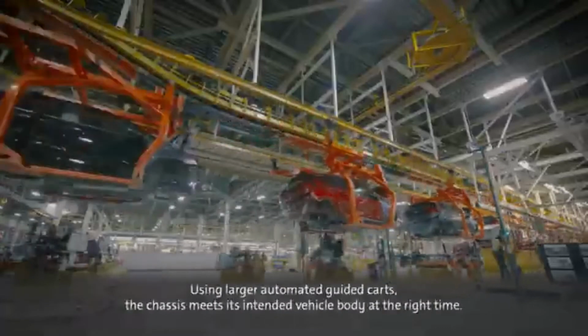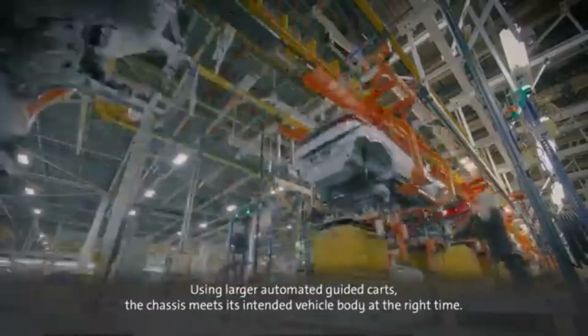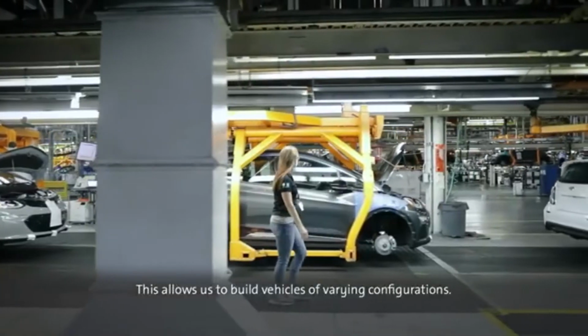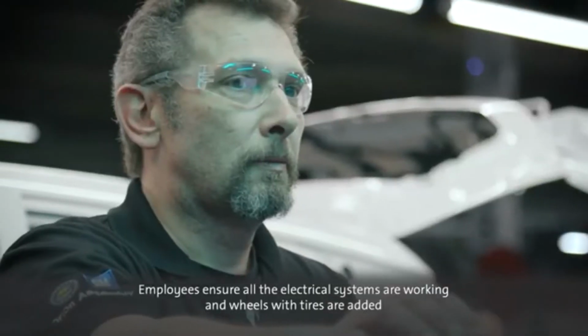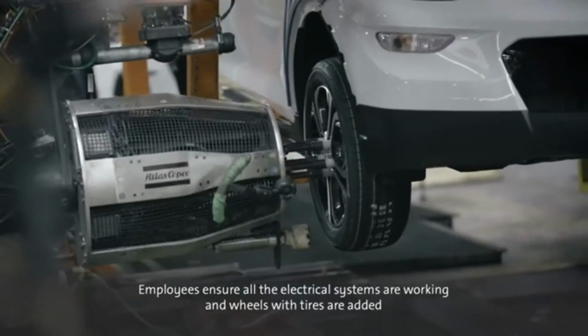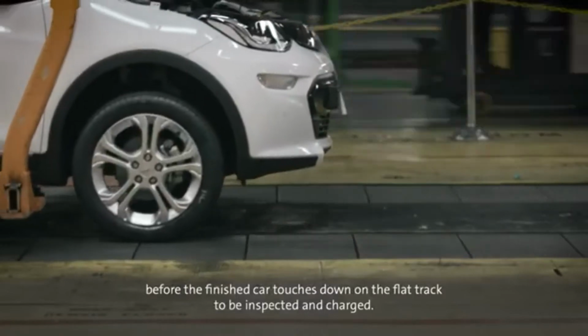Using larger automated guided carts, the chassis meets its intended vehicle body at the right time. This allows us to build vehicles of varying configurations. Once married, the vehicle is almost complete. Employees ensure all the electrical systems are working and the wheels with tires are added before the finished car touches down on the flat track to be inspected and charged.